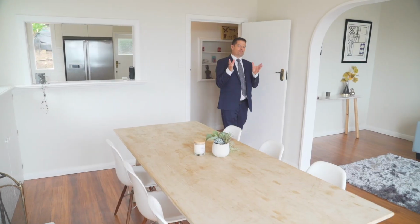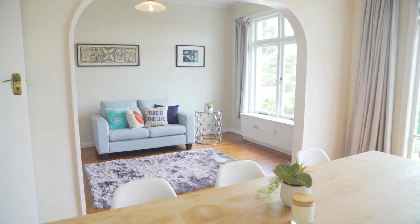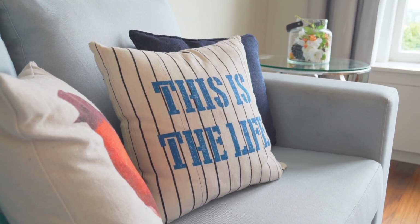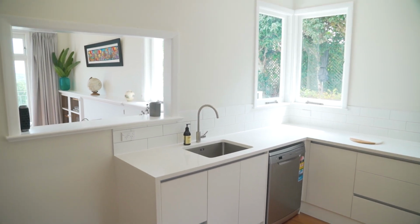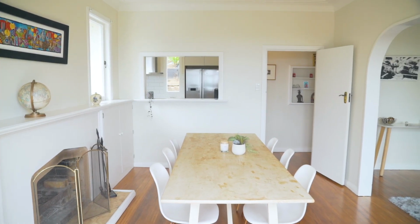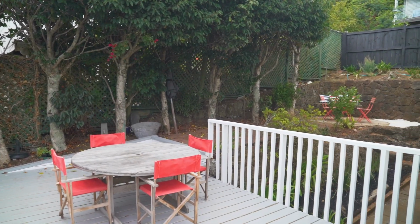So another great feature of this property is that you have that second living area, which is a real bonus if you've got teenagers or children. You can keep a watchful eye out from the beautiful modern brand new kitchen with those hard bench tops. And also you've got that lovely formal dining. Now this all flows effortlessly out through the French doors to that lovely deck area, which makes a perfect place for al fresco entertaining.